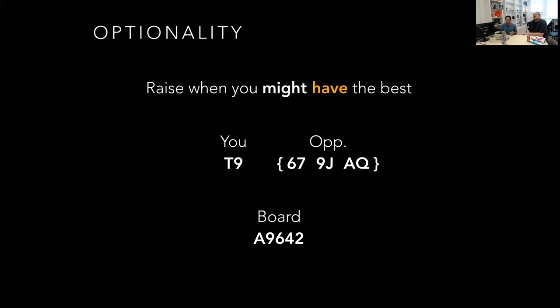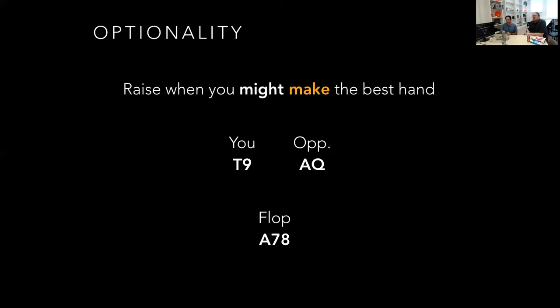If they have an ace-queen, they're really beating you. But if you raise, you might get that jack-nine or that ace-queen to actually fold, because they have to be worried that you have an even bigger hand. So raise when you might have the best hand. Be aggressive. Raise when you might make the best hand at the river, right?